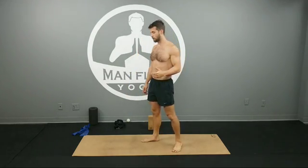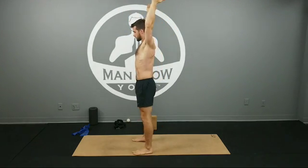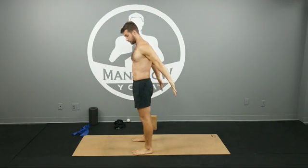And again, the reason why these are so beneficial is that when you are sitting at a desk, or for the most part during the day, we're not using our arms behind our body at all, right? We're not bringing our arms up and back like this. We're also not bringing the arms behind us, anything like this. All right, cool, and we're back up.